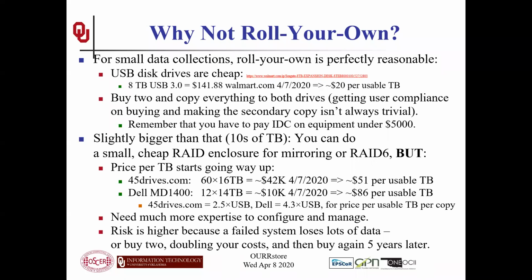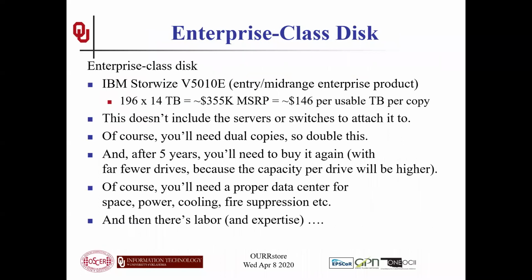So you're paying for it twice to have the dual copies, but then twice again because you need to replace it partway through the life of the data. Because how long do you need to keep the data? The answer is forever, right? So you're buying a new one every so often.